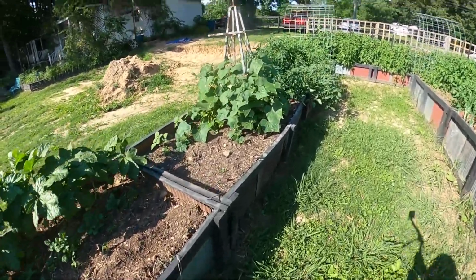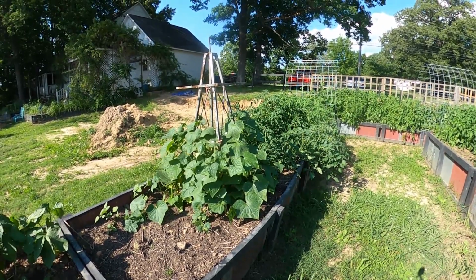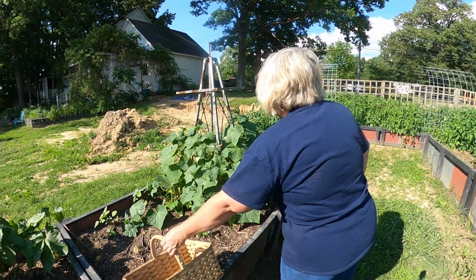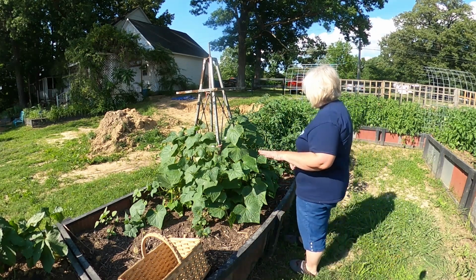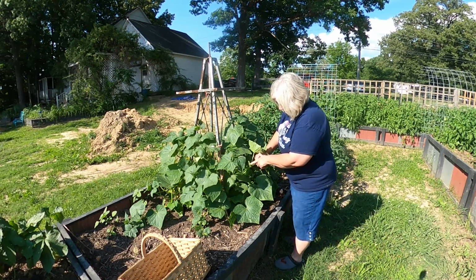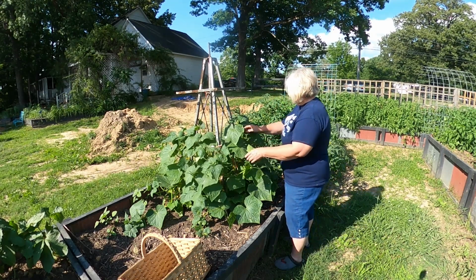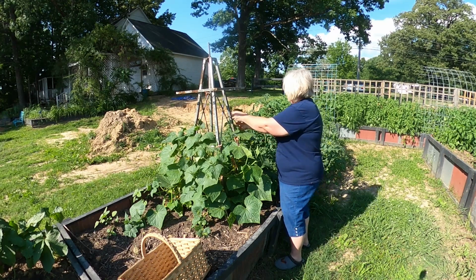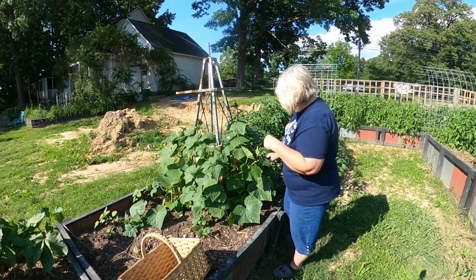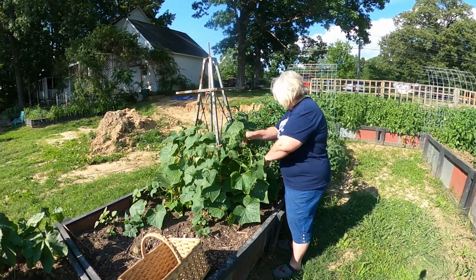But look how tall up the trellis these cucumbers have gotten. And there are a few small cucumbers I noticed on the other side growing, so they're doing great. Here's one little one right there. But I still need to come back and keep tying these on up the trellis. But they're attaching themselves, so I'm thankful for that. Let's get that one started on there. These are just really doing great.